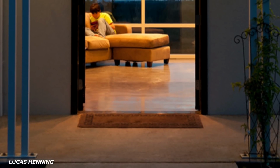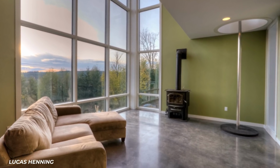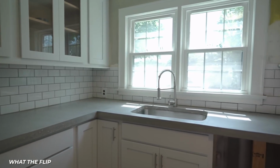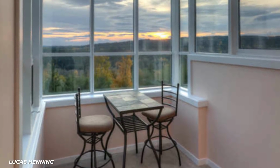This house is all about the concrete. Each of the 4 levels have polished concrete floors. The main floor includes the dining and living rooms and a modern kitchen equipped with all the latest brand new appliances. The open floor plan and massive windows let the view speak for itself.